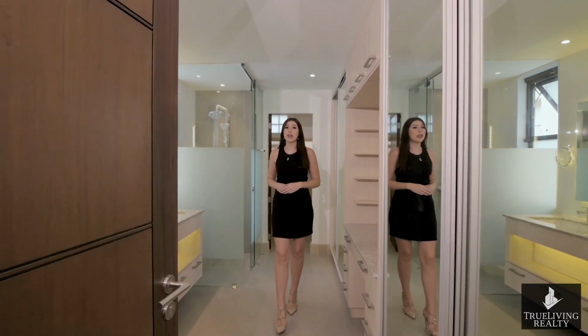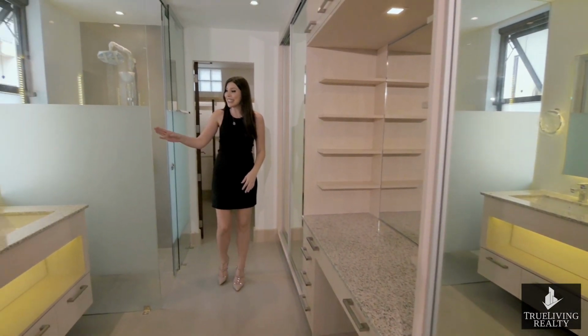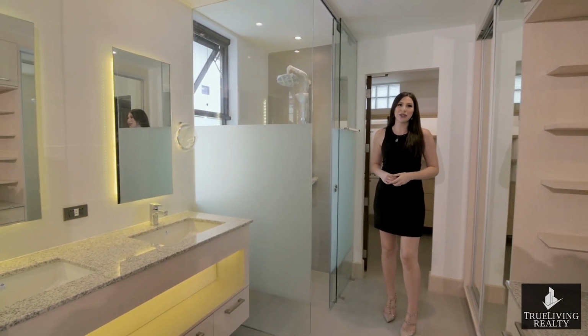Master bathroom, where you have lovely mirrored cabinetry, your dresser, his and her sinks, as well as your toilet and shower.